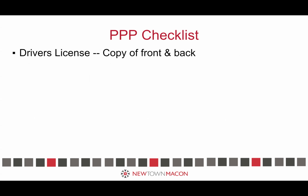Another couple quirky things you're going to want to have ahead of time. This can really slow you down in the application if you don't have these done already. You're going to want a color copy of the front and back of your driver's license. So you can go ahead and get that on your phone, email it to yourself, have it saved on your desktop, ready to upload from the computer. You're also going to need a color copy of a voided business check.